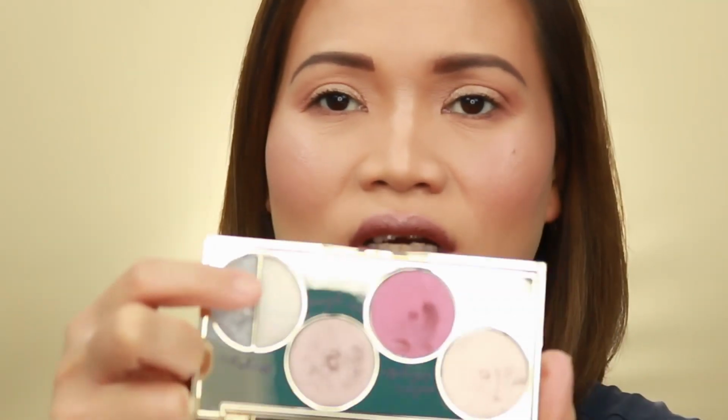It looks like this. Let me swatch you one swatch. This is Sailor Delight. This is Sailor Delight. And with this Stargazer, I'm gonna use the silver. I'm just gonna apply it on top.